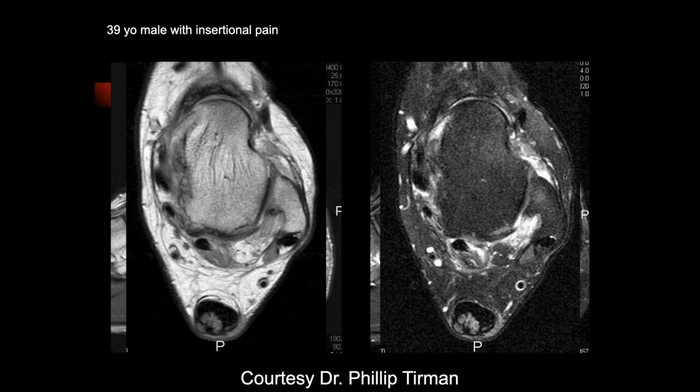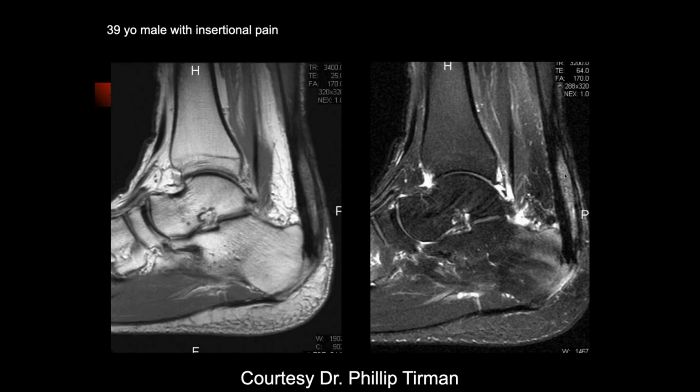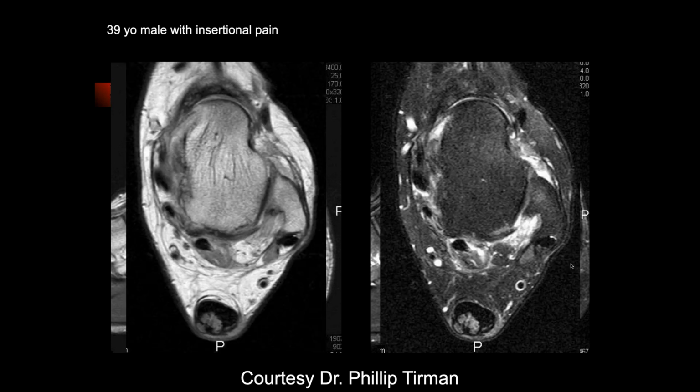It looks like there's some intermediate signal. Doesn't look like fluid. I think this is most likely going to be in... Sorry? You've got a lot of bone disease, as you were saying. So what might this be? Well, I guess you could consider gout. Okay. Yep, gout. Good. You could also consider xanthoma and so forth, but this is a characteristic appearance of gout. Okay, Michael.